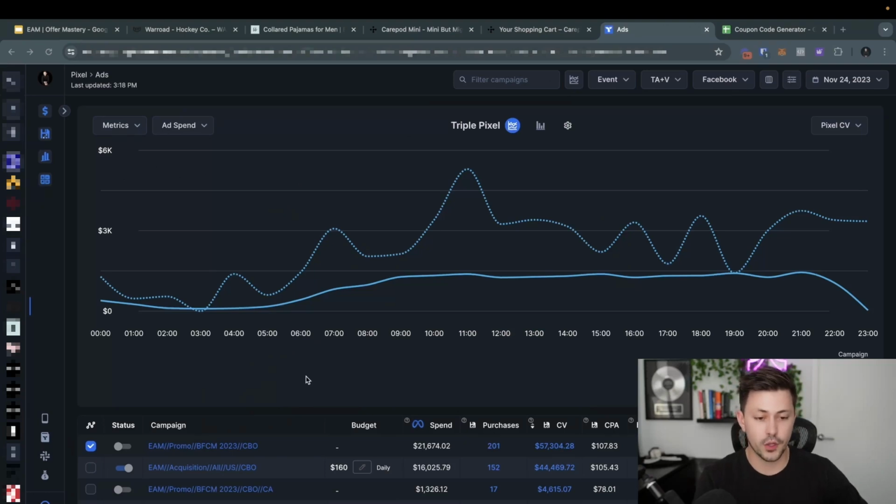Triple Whale is basically a tool that helps you analyze your data better and brings everything into one place. And one of the best things about Triple Whale is it actually gives you real-time data on how things are scaling in your ad account.